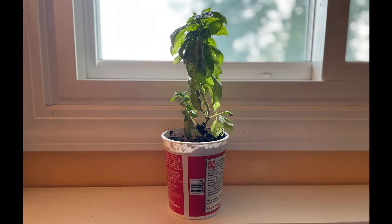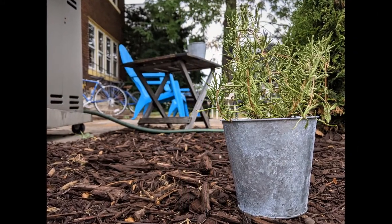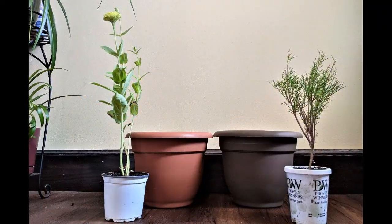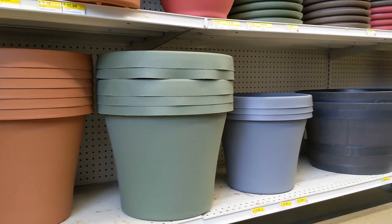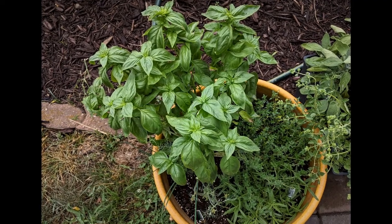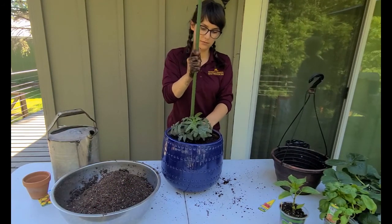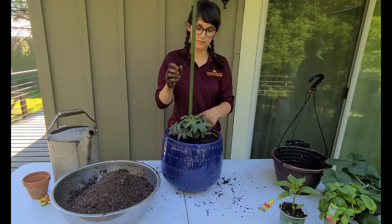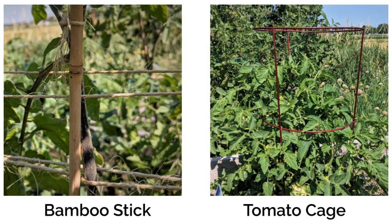Small containers, such as yogurt containers, are well suited for herb plants and succulents. 1 to 2 gallon containers are well suited for smaller plants like hot peppers and annual flowers like zinnia or cosmos. 3 to 5 gallon containers work well for plants like tomatoes, bell peppers, or miniature herb gardens. Plants that tend to climb, such as beans, peas, cucumbers, and tomatoes, will need additional support. You can be creative with your materials, but commonly used materials are coated metal or plastic stakes, bamboo sticks, and tomato cages.